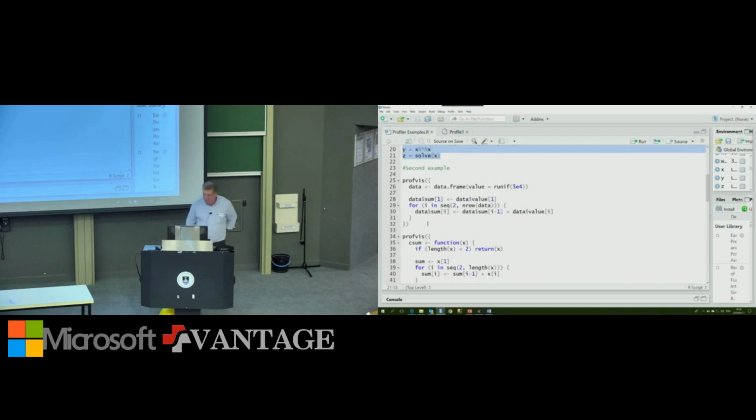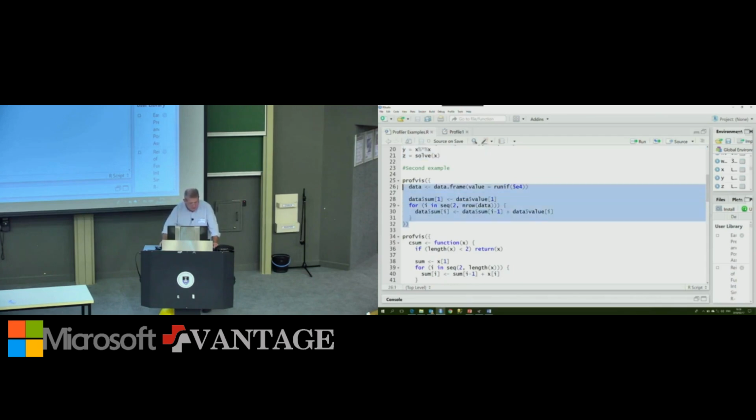I think this one's quite illuminating in terms of it teaches us something about the R interpreter as well. So let's just look at this piece of code. This piece of code starts off by creating a data frame with one column with 50,000, 5E4 is 50,000, right? Random values. Then it sets data$sum to data$value 1. Then it runs from 2 to the number of rows and adds into data sum the previous sum plus the new value. So that's just calculating a cumulative sum. I hope you all know there is a function called cumsum in R that would do this very quickly, but if you don't, then you might do it like this.